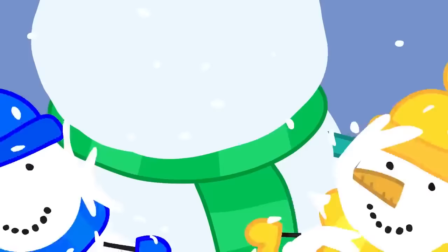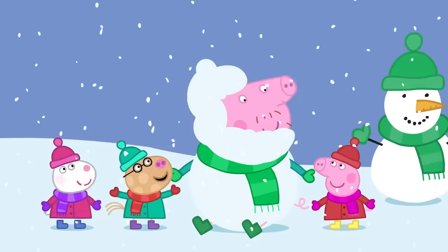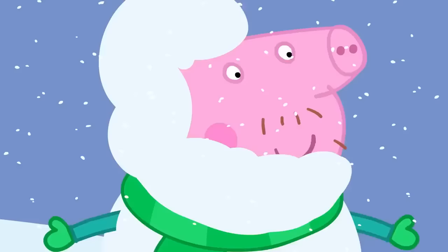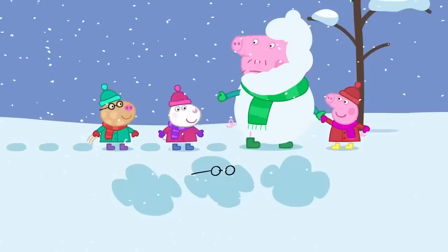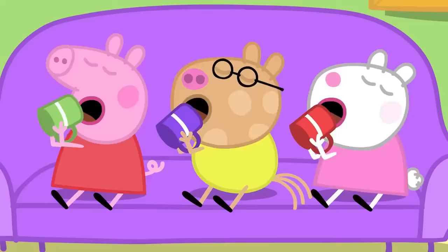The snow monster has found them. Peppa, it's me! Oh, that's not a snow monster. It's Daddy Pig! I told you there was no such thing as snow monsters. Come on, Daddy. We'll make you warm again and melt all this snow. And look for my glasses on the way. Oh. Your glasses! Hooray! Thank you, Susie. Daddy Pig is very glad to be back home in the wood. He's not a snow monster anymore. Everyone is warming up inside with hot chocolate.